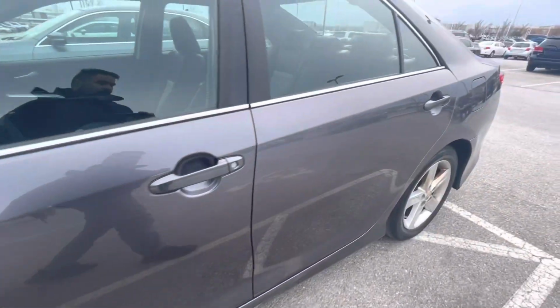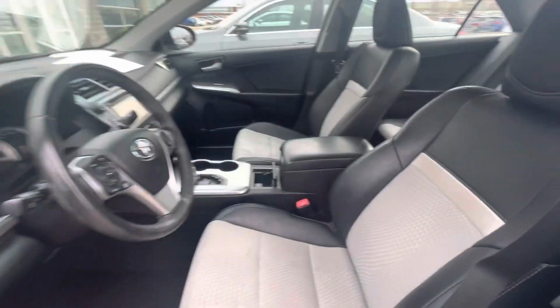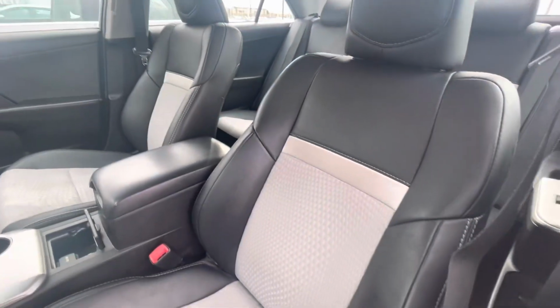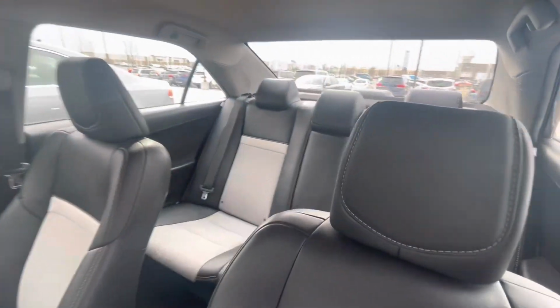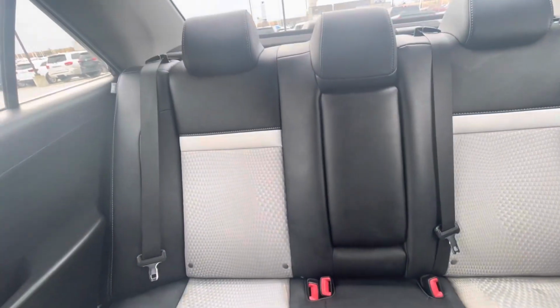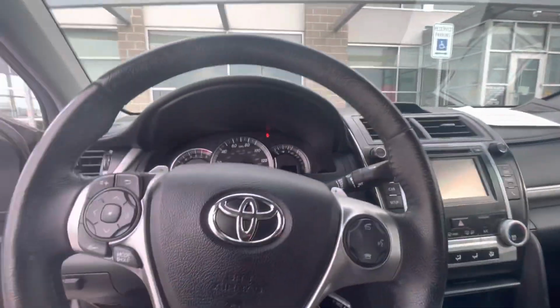Well, let's go take a closer look. If you see this one here, it's pretty nice. Kind of like the sport looking because it comes with cloth and leather, or vinyl if it is. I think it's leather. Let's take a closer look right here. That's the back seat. Let me show you here.